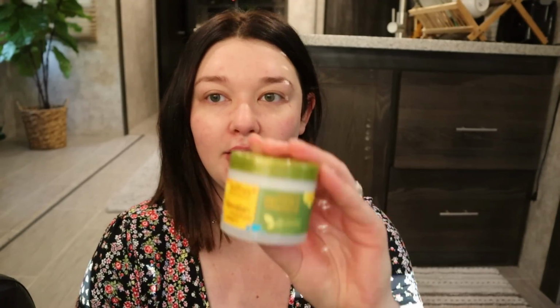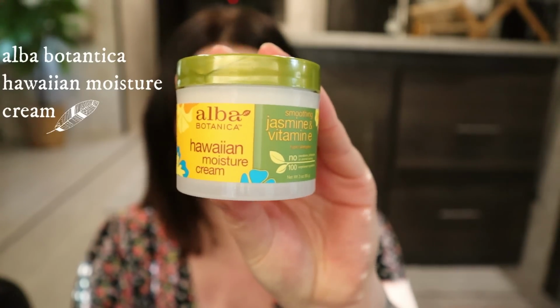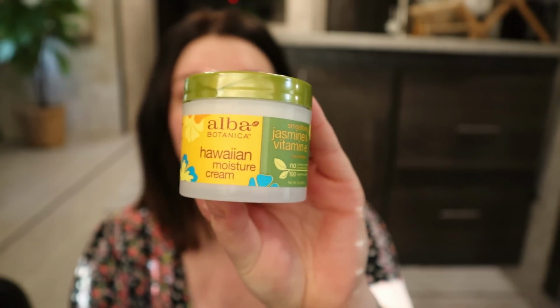To get started, I moisturize my face already. I wash my face when I wake up with warm water, no soap, just warm water, and then I towel dry it. And then I put on this moisturizer. This is the Alba Hawaiian Moisture Cream in Jasmine and Vitamin E. This is my current skincare line that I am obsessed with, and it is so moisturizing. It's cruelty free, it's plant-based, and it's amazing, you guys. You can get this at Walmart, Target, or Amazon.